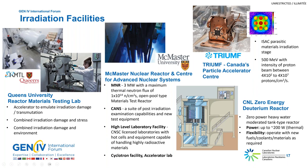In the bottom right here, we have CNL's zero energy deuterium, the ZED-2 reactor. This is a versatile tank type, heavy water moderated, low power research reactor that first achieved criticality in 1960. Historically, it's been used to develop experimental techniques and advances in in-core instrumentation and reactor physics measurements for heavy water reactors. We're now looking to perform measurements on mocked up SMR components, such as molten salt or high temperature gas reactor subsystems, having a subsystem involved in the central region of the core, and performing measurements to validate SMR physics codes.